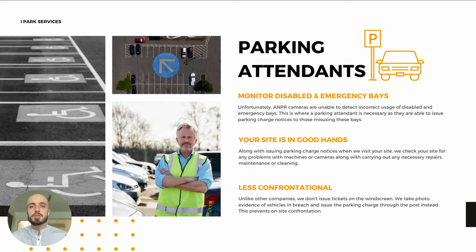And there's less confrontation as well. We don't put a parking ticket on the windscreen. Instead, we take pictures of the vehicle and then send them a parking charge notice in the post. This stops any on-site confrontation happening in your business or car park.